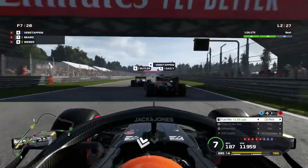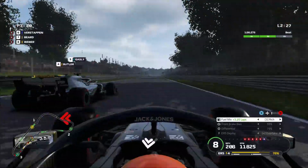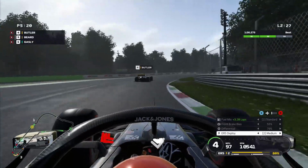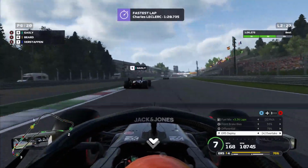As you can see, Gasly and Butler side by side as we head out of Ascari there. I think we've got Weber as well trying to look up the inside perhaps. We go 3 wide down in towards Parabolica here. You can see Butler just holds on around the outside. We dip a wheel out over the grass there. That's going to give Gasly a run around the outside there. And a big save for him there.